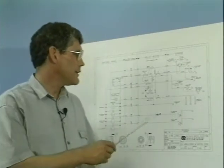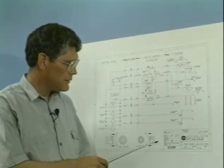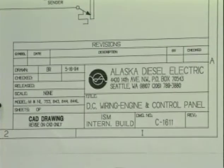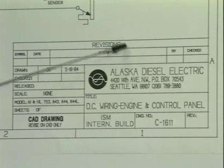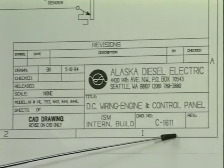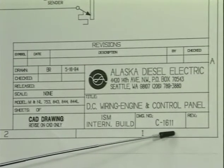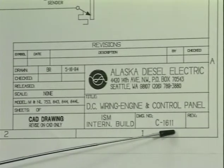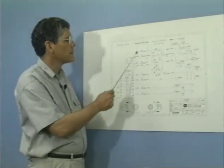Now let's look at how the wiring diagram is organized, beginning with the title block. The title block has a wealth of information, from the list of the models covered to the drawing's revision history. The drawing number, in this case C1611, should be used when communicating with us here at Alaska Diesel Electric. The wiring diagram itself is divided into four sections by vertical dotted lines.